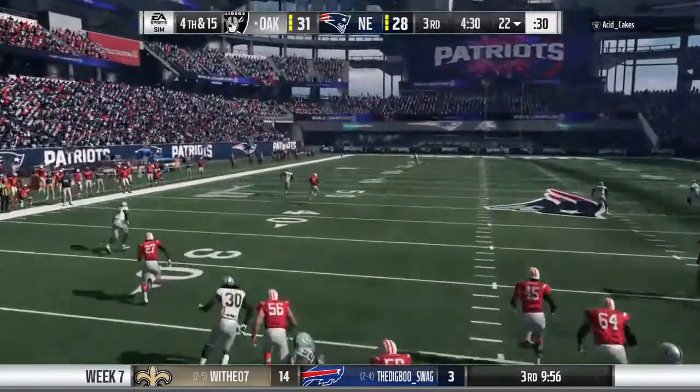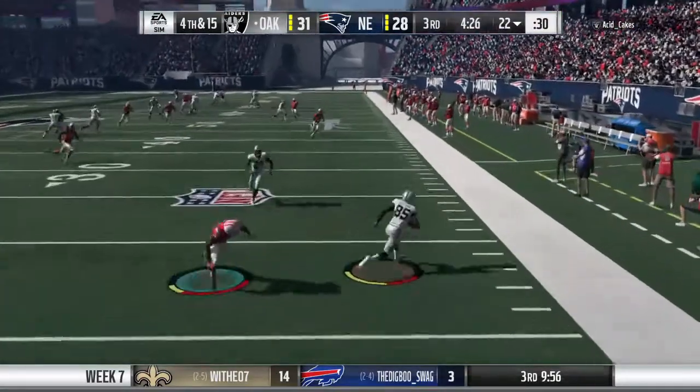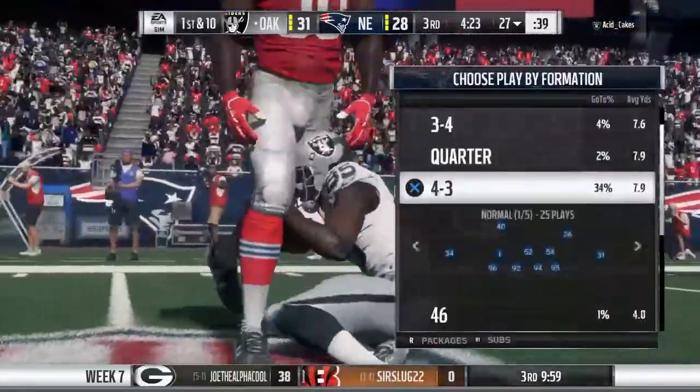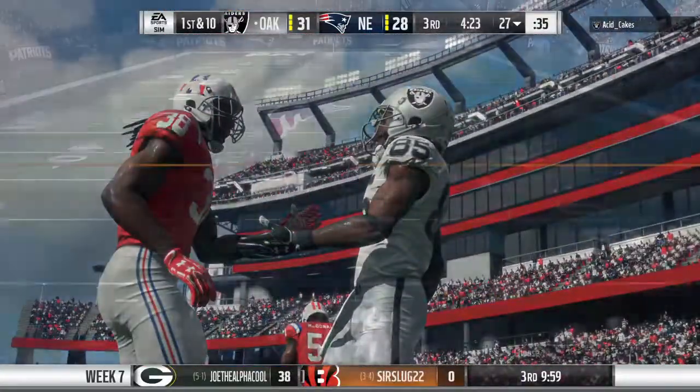And he uncorks a beauty. Best of the day. This will be taken at the 10. A very good return that time. 18 yards. And the offense will take over with a new set of downs.